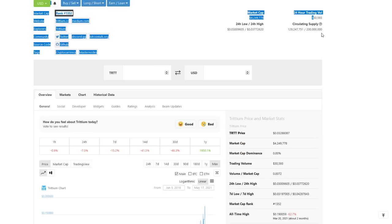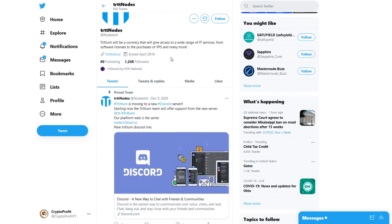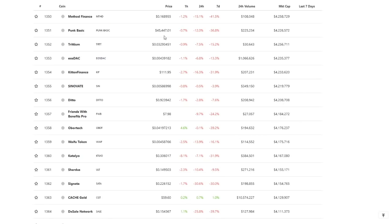So we do see a $30,000 24-hour trading volume, which is actually fairly decent for something with that $4 million market cap. So the first thing, like I said, guys, the first thing to check is the Twitter. Make sure they are on Twitter. They have recent tweets. So already a step in the wrong direction. December 22nd is their last tweet. So right then and there, I get the heck out of here and we go back and start searching again.